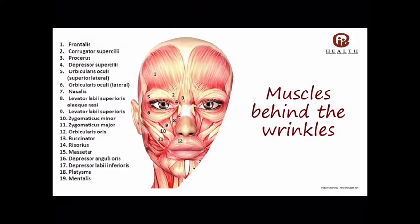Now we have a lot of facial muscles. Our repeated facial expressions are actually leading to skin wrinkles and creases. So obviously the facial muscles are behind those wrinkles. Let us understand what kind of muscles are responsible for what kind of wrinkles. Now if we look at this one, the frontalis is the muscle over here. So this is responsible for the forehead lines. If we look at these two muscles, the corrugator supercilii and the procerus, these are between the eyes.